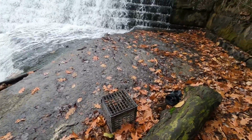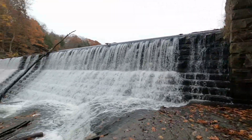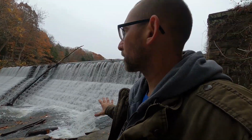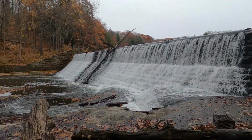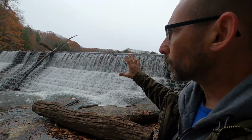All right, milk crate. Somebody might have been sitting there taking some pictures because this would be a real cool view right here to do some long exposure. Actually, I've done that. Even though the dam is man-made, it's still pretty cool. Look at that. And on the other side of this dam is Lake Cohasset.